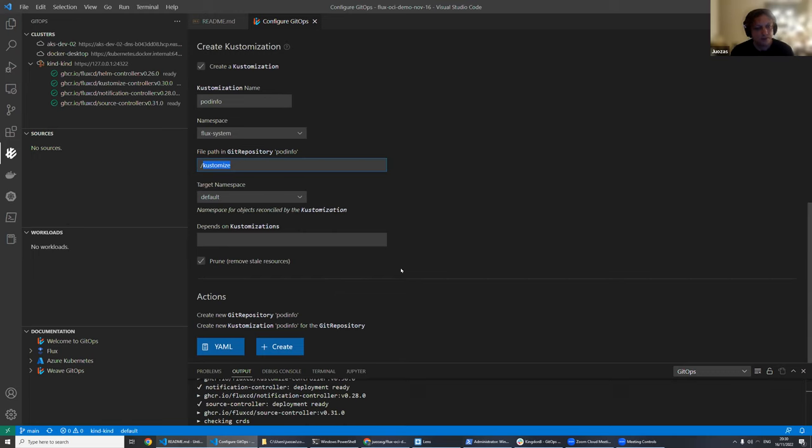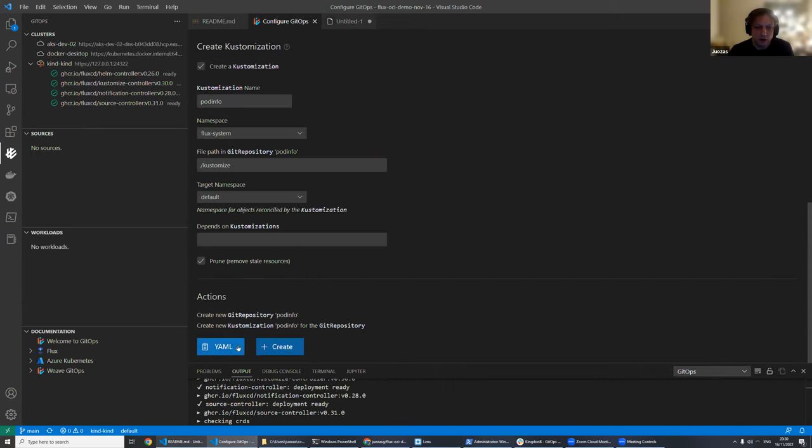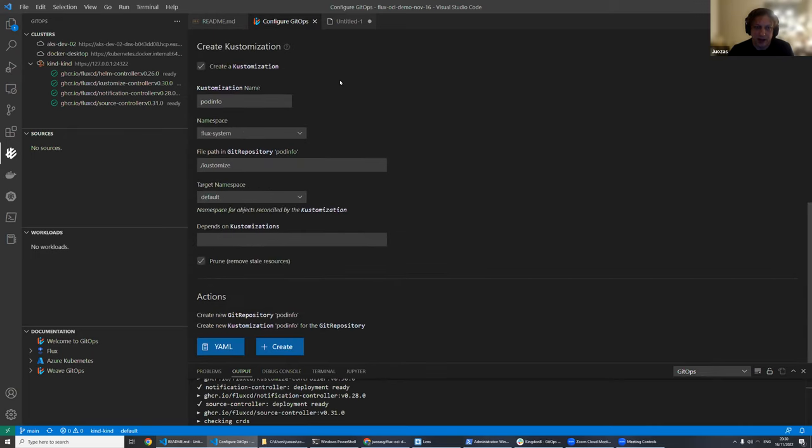We're going to prune it. And this shows you what will happen. We can click YAML, and this demonstrates what YAML will be generated. So we could apply this later, but here I'm just showing what will happen. It does not always show the exact same thing, because if you add secret references, the YAML will not have them, so you have to run the command line.